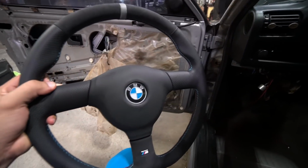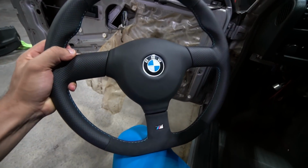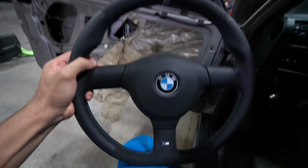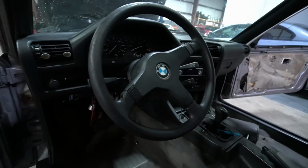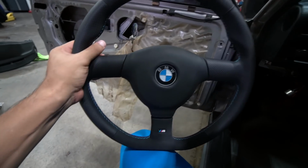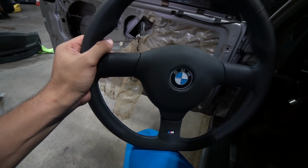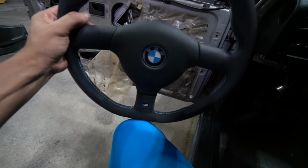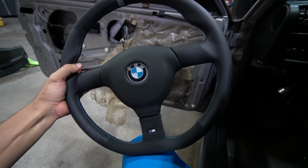By the way, what's the styling on this one? M-Tech 2 or something like that. Yeah, this is M-Tech 2. That's why it looks slightly different than the one that's on here. But yeah, looks good. It's slightly bigger because this is not the one that came in the M3, which is a smaller one. But that's okay. And I can't wait to use this.